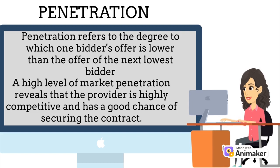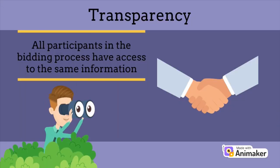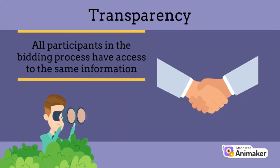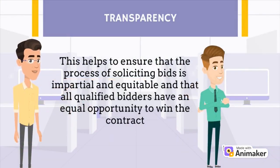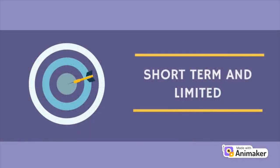A high level of market penetration reveals that the provider is highly competitive and has a good chance of securing the contract. All participants in the bidding process have access to the same information. This helps to ensure that the process of soliciting bids is impartial and equitable. Besides, another characteristic of sealed tender pricing is short-term and limited.